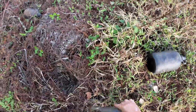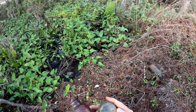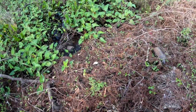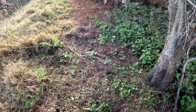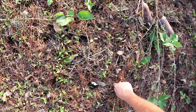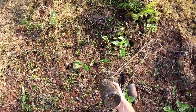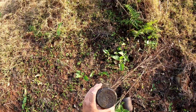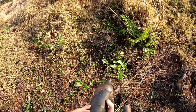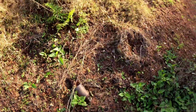That's a gallon jug. That's an old bottle. That's a good old bottle. Man, I'm glad I walked over by the shore. Got a couple of other ones over here. Look at that. That's a good bottle. That's a nice one.